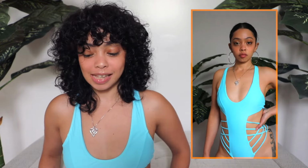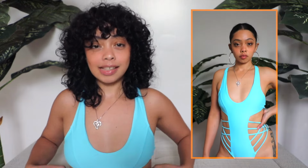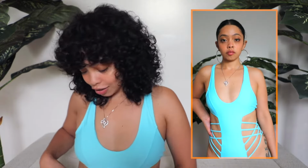This is the cutout high leg one piece. It is in this gorgeous neon bright blue, and when they say bold is beautiful, bold is beautiful. It honestly fits like a glove, like perfect. The detailing on the sides is just so intricate and such a unique design that kind of slims you out as you wear it.